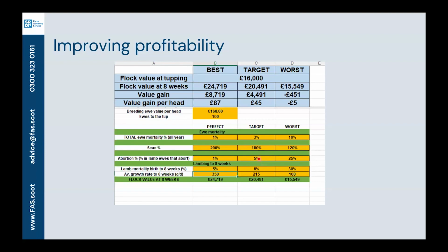And then the first place you might lose some lambs in this example is abortions. So ideally, we want no more than 5%. Even that's getting a bit high, I'd argue. If we have a really good year, we will only lose 1% to abortions. Or if we have an absolute shocker, then 25%, that's a big loss before we've got anywhere near lambing.